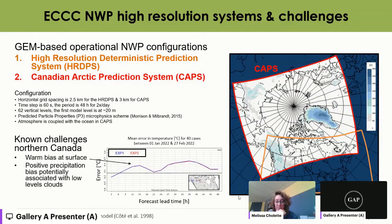What is sure is that, for example, this is one of the challenges that we have in the HRDPS, in the north region of Canada. There is a warm bias, which seems to be increasing over time during the forecast. This is the error for 40 cases during winter 2022. It also seems to have a positive precipitation bias that may or may not, we're not sure yet, be associated with the low-level clouds. Those are our challenges that we will eventually try to improve with PONEX. So next slide, please.